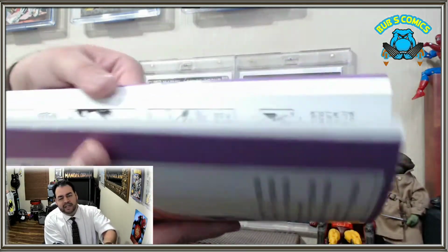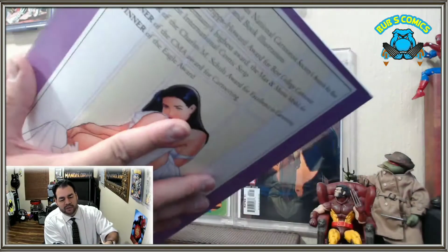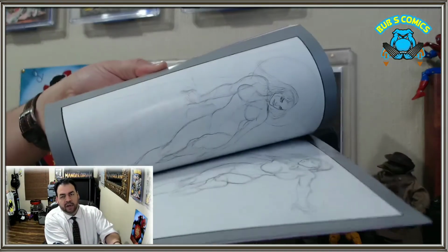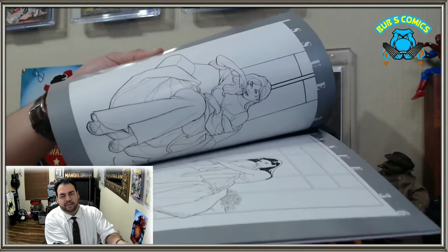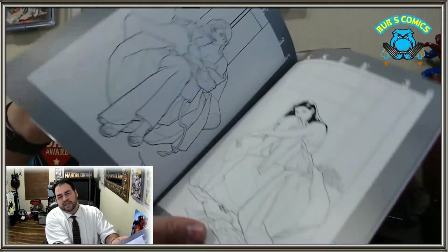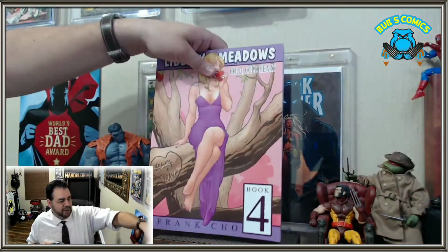So this has the comic strip in it. It's all black and white. Of course, it was a newspaper. And then it also has the cover gallery where they show some sketch work and the covers from the other books. So take a look at that. Isn't that cool? You'll be seeing that again in a second. So good stuff. Frank Cho's Liberty Meadows.